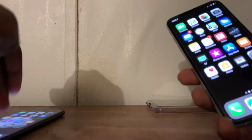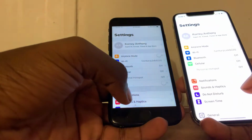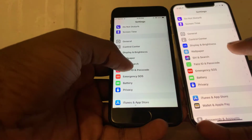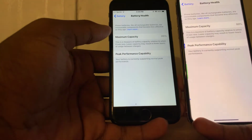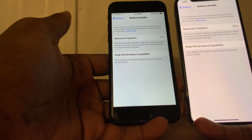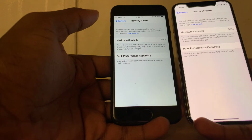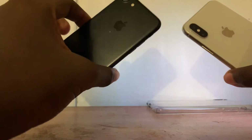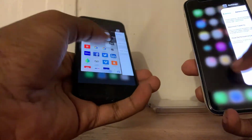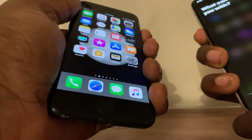Now battery life, the iPhone 7 is suffering here. If we go to the battery capacity, as you can see there, the iPhone 7 sits at 85%, while the iPhone 10s sits at 99%. So battery is pretty good. Now let's do a boot up test to see which one is which.